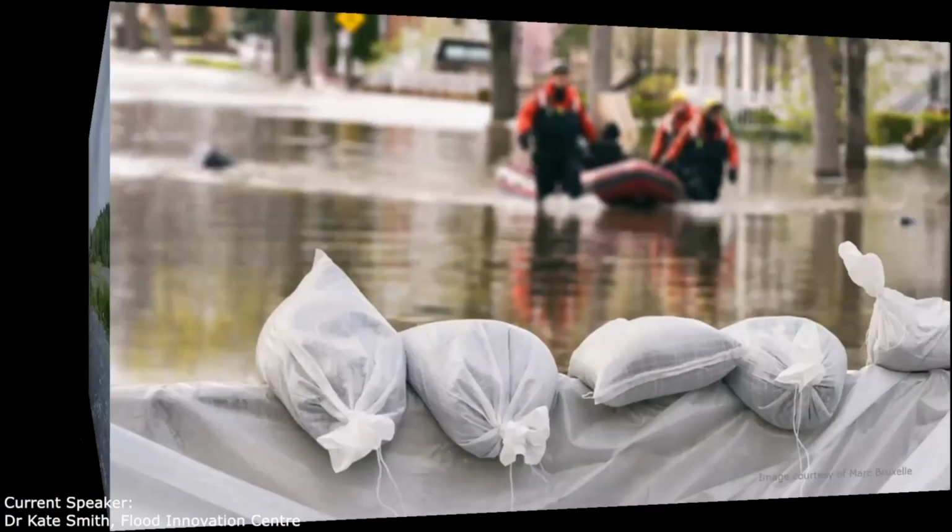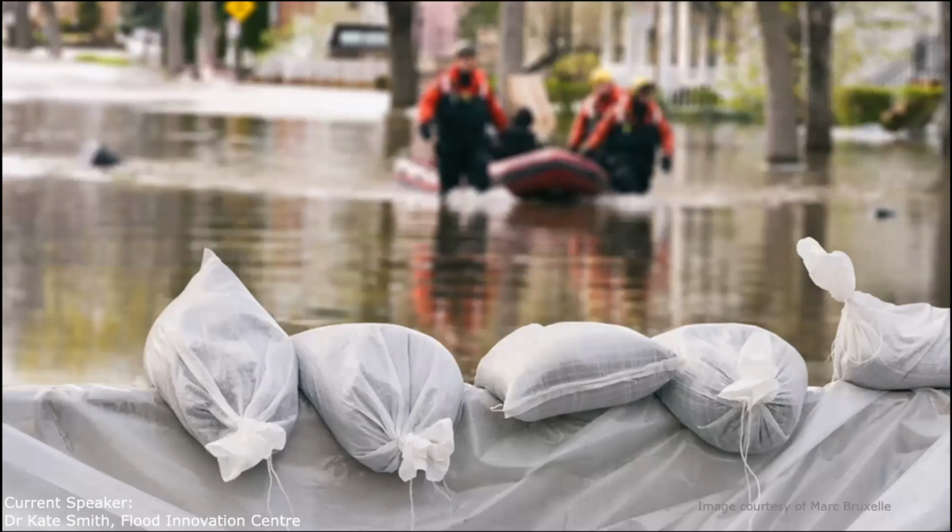The way that we respond to flooding needs to evolve alongside the risks. These are evolving more rapidly under climate change. We know that we can't keep on building higher and higher flood defences, so we need to find more innovative ways of dealing with water before it turns into a flood.